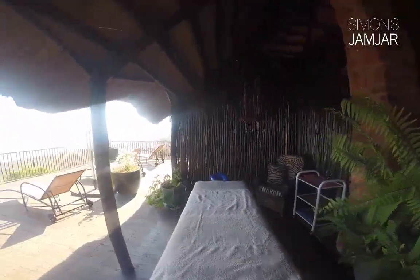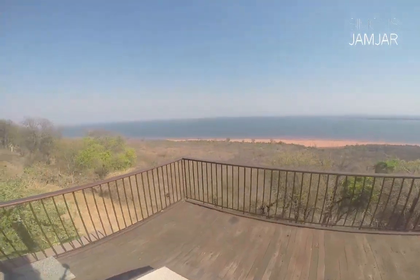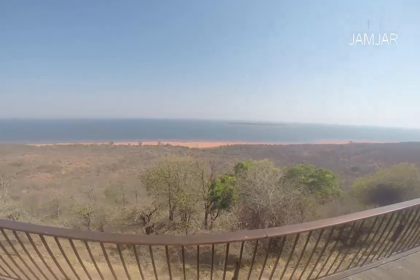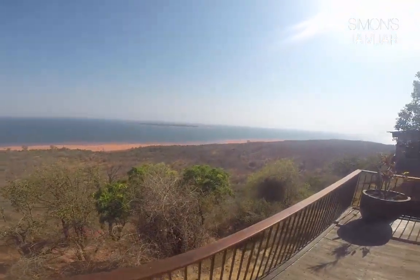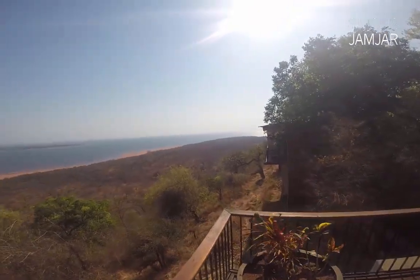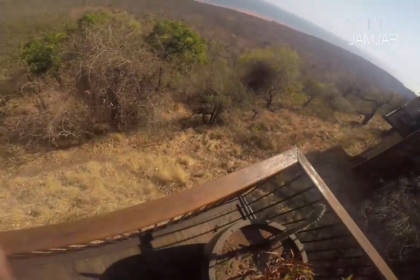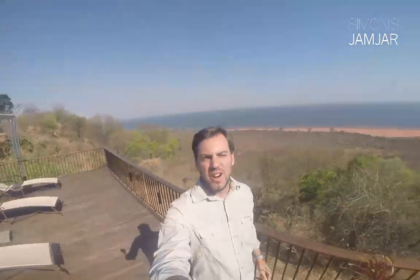Like a spa and treatment area. So just a little peek through here. Not a bad place to have a massage. Very, very hot, need a lot of sun cream, but this is glorious.